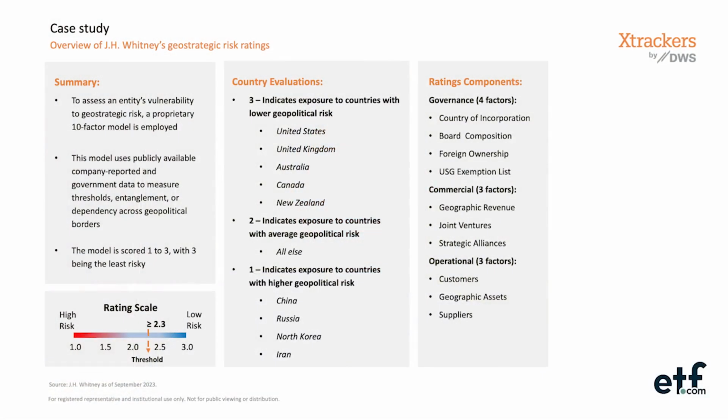Yeah, so one of the things we developed was a system we call a geostrategic risk rating. It was a way to quantify any publicly traded company's degree of, we call it, entanglement risk with an adversarial country. And adversarial, in this case, we're looking through a U.S. lens as defined by the Office of the Director of National Intelligence. If you think about a company and their reporting, you look at three primary components: what's the company's governance, what are their commercial activities, and what are their operational activities.